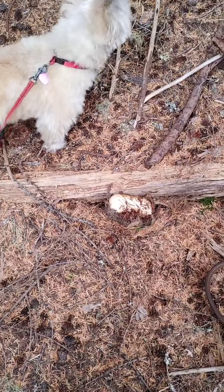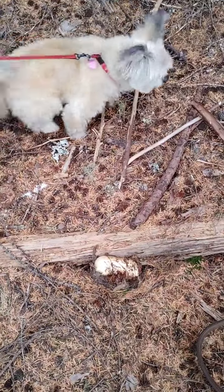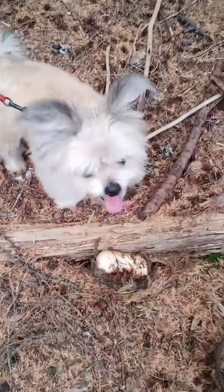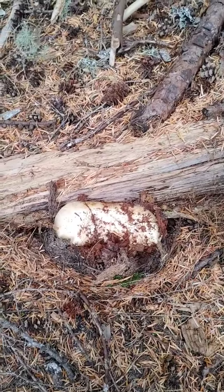...is in the area. And then a picture of treasure. What did we find? What? Don't step on it. Don't step on it. It's our first Matsutake. Yay! Hi, baby! The gang.